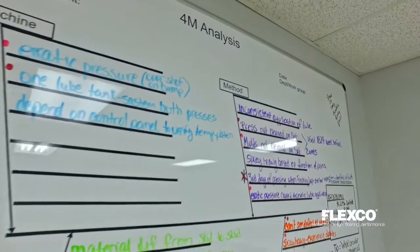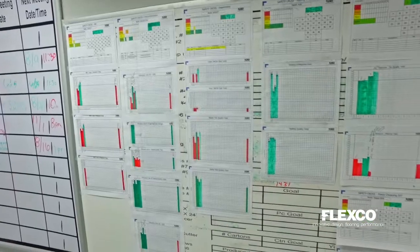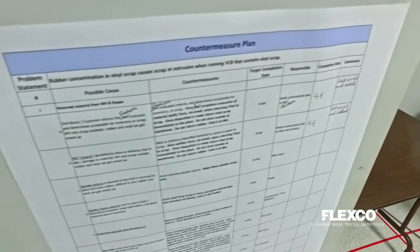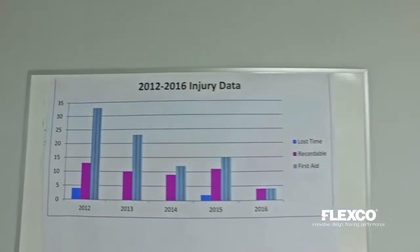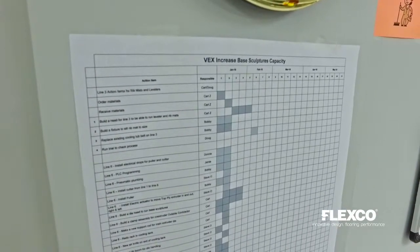FLEXCO has incorporated several tools from programs such as Lean Manufacturing, Six Sigma, and World-Class Manufacturing in order to provide continuous improvement in our operation. We operate utilizing many of the same tools incorporated by leading manufacturers throughout the world.